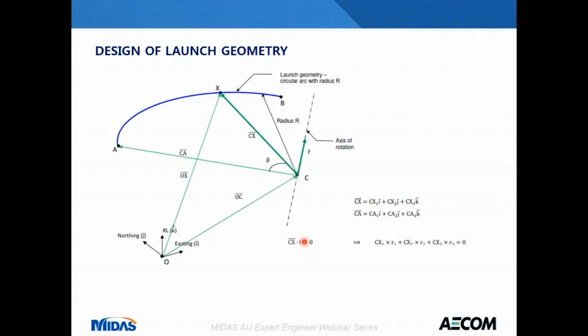The first equation is to consider the dot product of vector Cx and vector R. Because they are perpendicular, their dot product is 0. The second equation is to consider the dot product of vector Cx and vector Ca. They have the magnitude of R, and the angle between these vectors is beta, so their dot product is R squared times cosine beta. The third equation is to consider the magnitude of vector Cx, which is equal to R. After calculating Cx1, Cx2, and Cx3, the coordinates of point X can be obtained by vector Ox, which equals vector OC plus vector Cx.